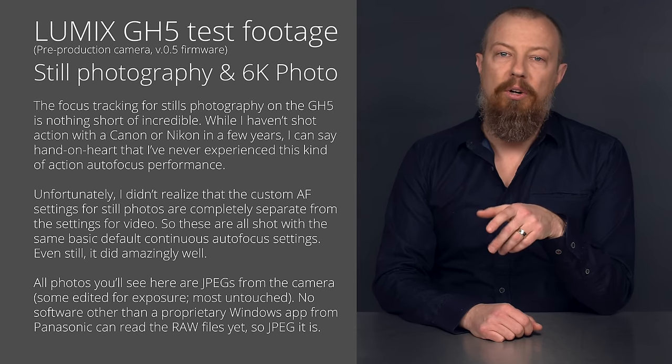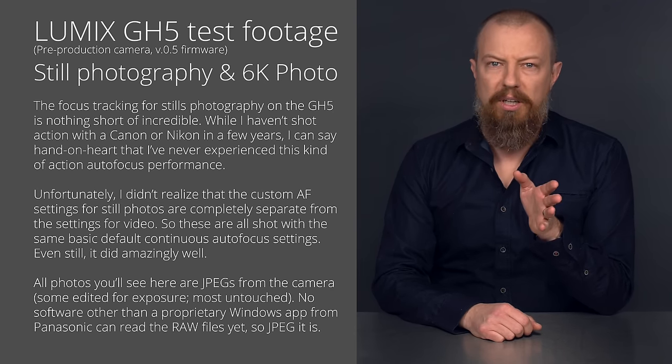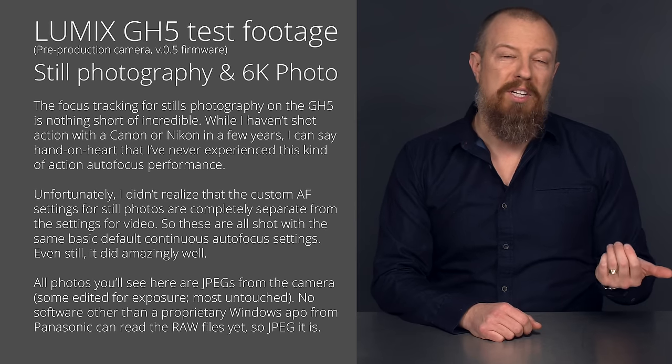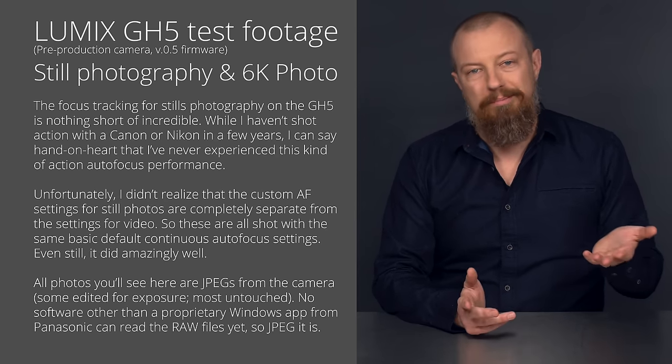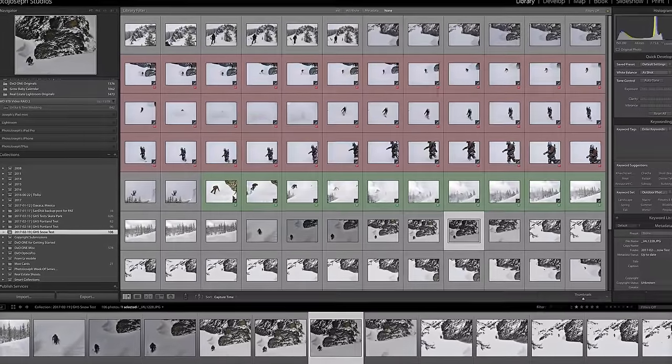All the photos you'll see here are JPEGs from camera. Some are edited for exposure, most untouched though. As of now, no software other than a proprietary Windows app from Panasonic can read the raw files yet, so JPEG it is. The first sequence is 36 frames with a brief pause or two between some sequences.